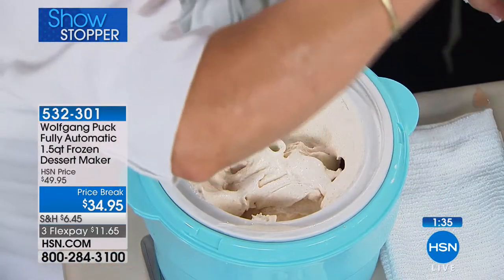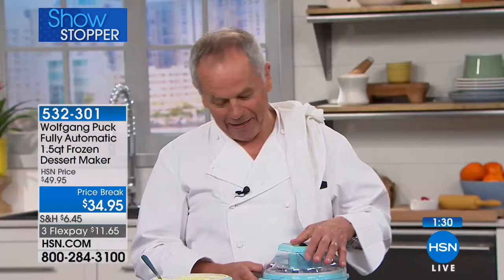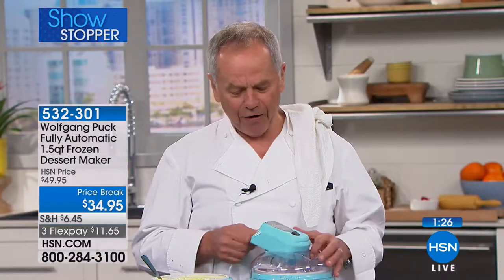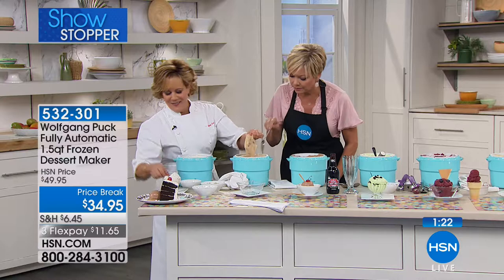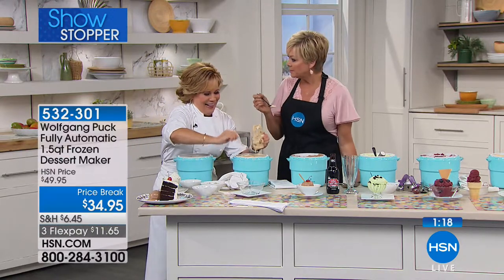And then this is Wolfgang's other favorite. I know he loves them all, but this is coffee. The coffee, all right. And the one you have, Wolfgang, is cherry cheesecake. Okay, all right, I go for the coffee. Cream cheese swirl. And then cherries. Oh my goodness, what a treat. I love having guilt-free treats, seriously.